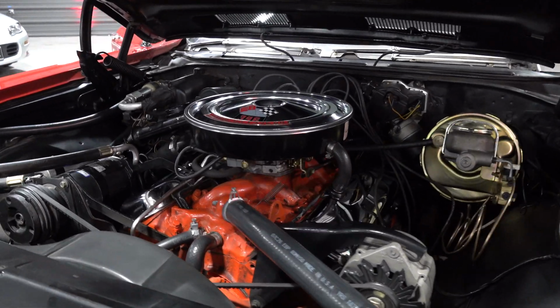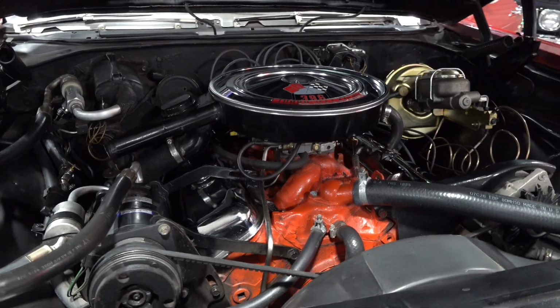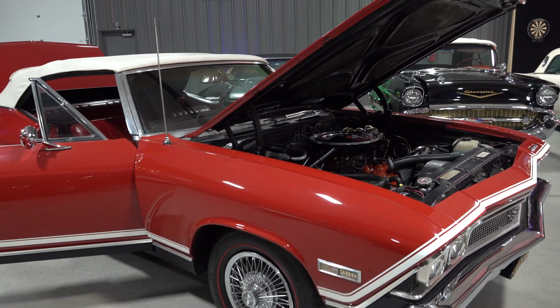Is it a good, solid car? Oh, yeah. It's a very solid car. A little bit of the history research on it: the original family owned this car up until 2009. In 2008, the son of the original owner did a restoration on this car.